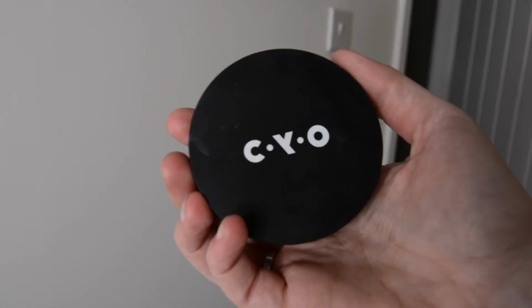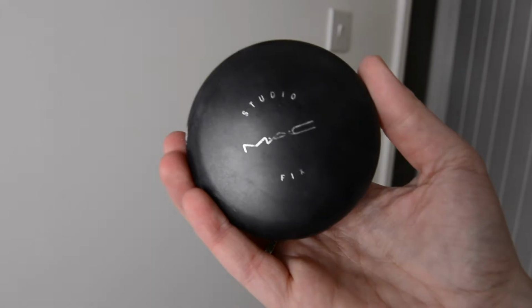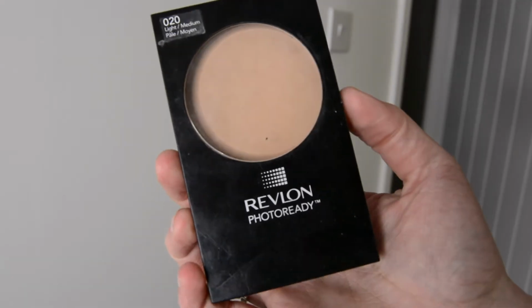but kind of excited to see how this goes. So for powders I'm going to go with number 1 being no powder, number 2 is the CYO Matte Pressed Powder, number 3 is the CYO Fixing Powder, number 4 is the MAC Studio Fix, and number 5 is the Revlon Photo Ready. Hey Siri, choose a number between 1 and 5. The answer is 1. Okay, so we're going with 1, which was no powder.